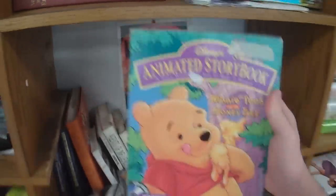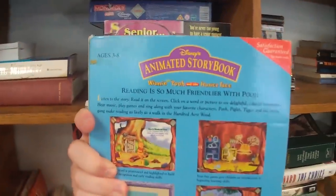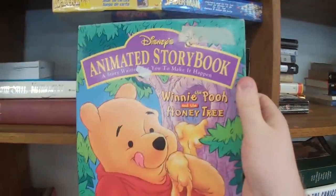You'd have to use the Force to resist this. Over in the books, I happen to run across an animated storybook. I do like some of these, but the only ones that I really collect are the ones that I remember playing as a youngster. And oh poo, this is not one of them.